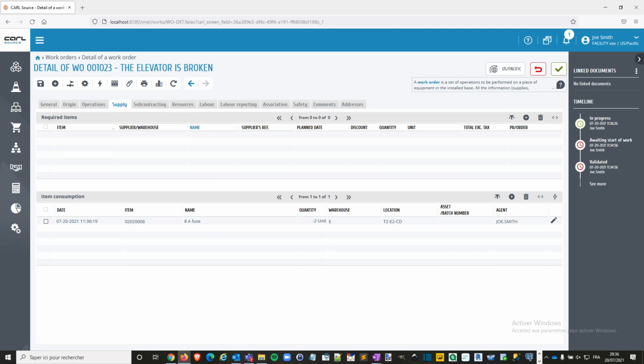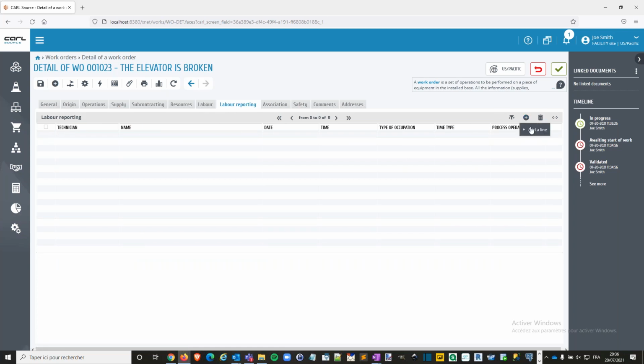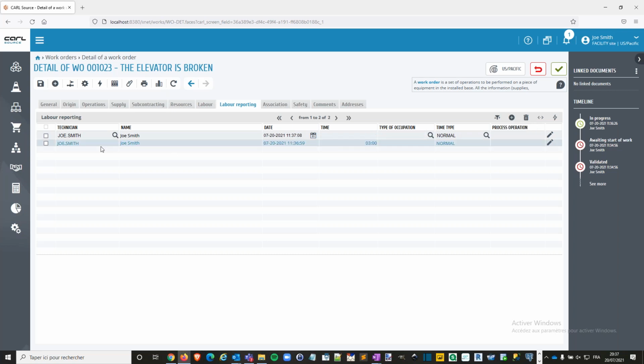Okay. Now I will say that I also used the stool during 2 hours. Okay, and also my labor reporting. The time I spent was 3 hours. So this is daytime, and also let's say that somebody helped me. Roberto helped me during 1 hour. That's it.